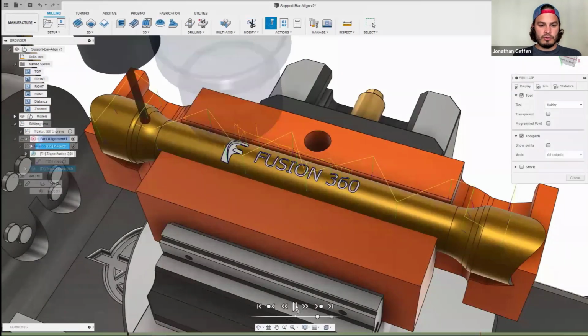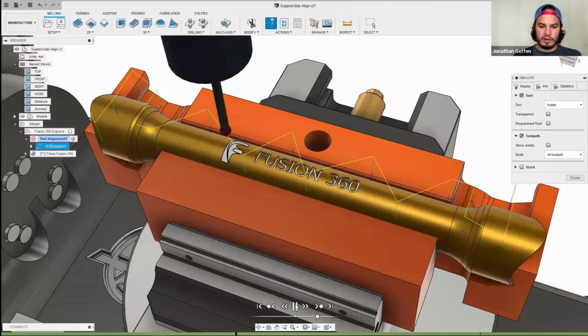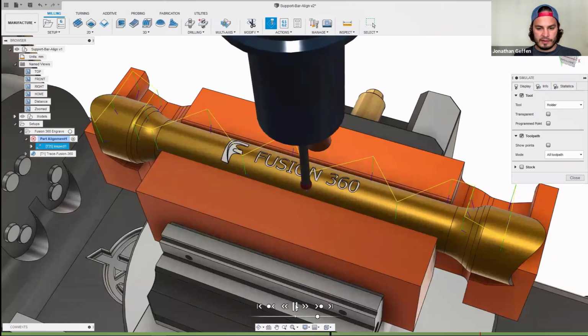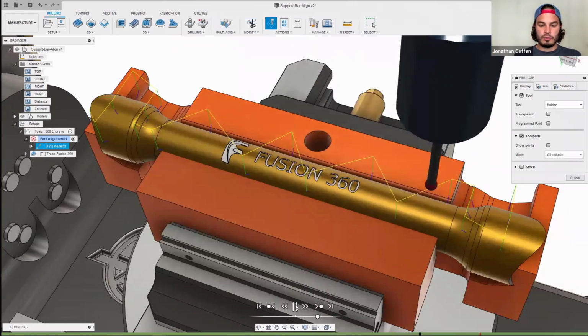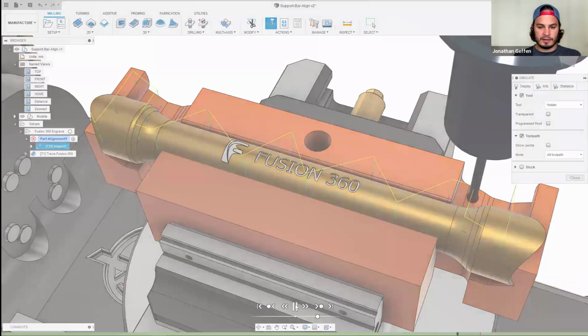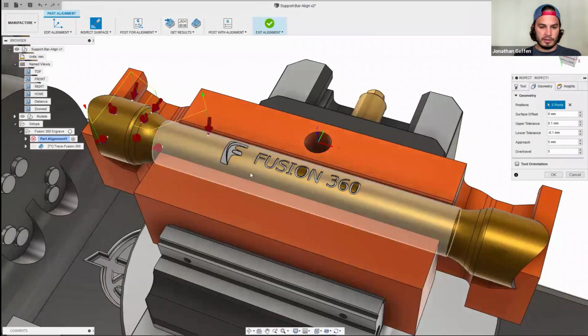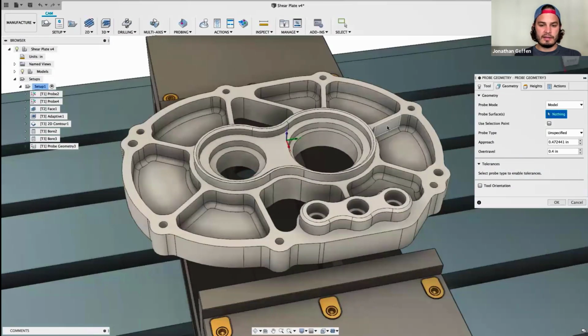So if we want to use an engrave, for example, on this part where we have a tiny tool that might snap easily, we want the logo to be positioned precisely on the center of the cylinder, then what we'll do is we'll set up an automatic probing cycle to probe for the location of this part. So we can set different points and then get that information back.